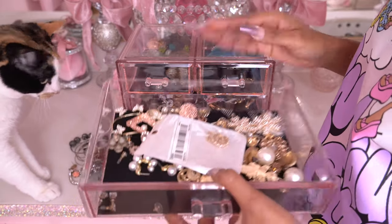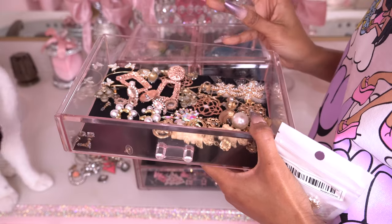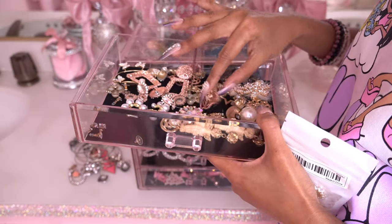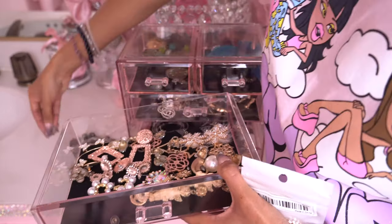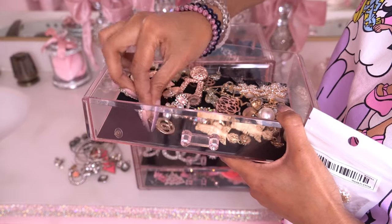Drawer number three. We need to hurry up. For the majority of this drawer, I know I'm gonna keep. I'm not even tripping on this drawer because I know the majority in here I'm gonna keep. I wanna, for one, get rid of all of the little studs because those are tarnishing. I know that for a fact. Maybe I'll take the backs off and save them.